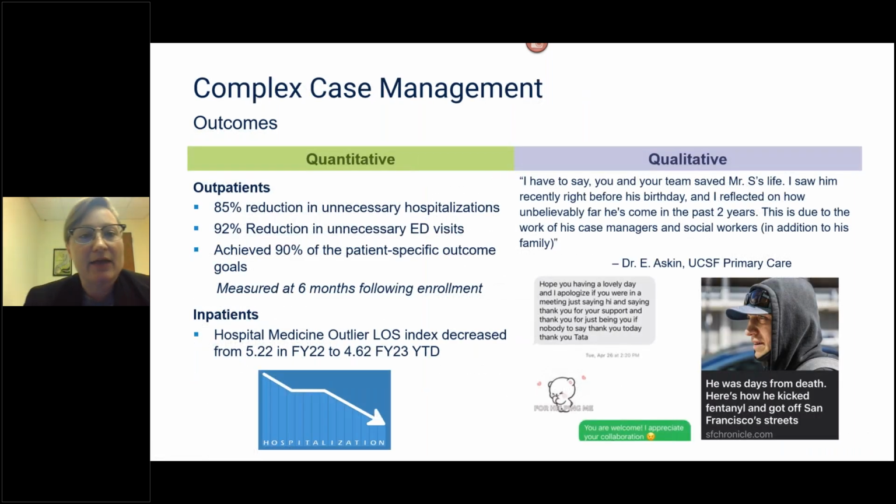So looking at now the outcomes of each of these programs. This is specific to the complex case management program. And you can see here that with our outpatients, we have had significant reductions in hospitalizations and ED visits, 85% for hospitalizations, 92% for ED visits.